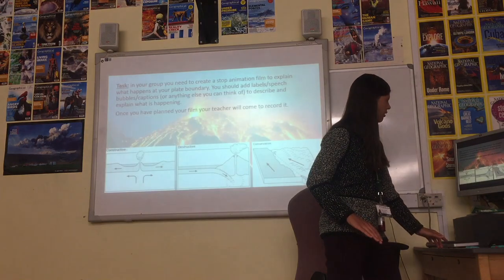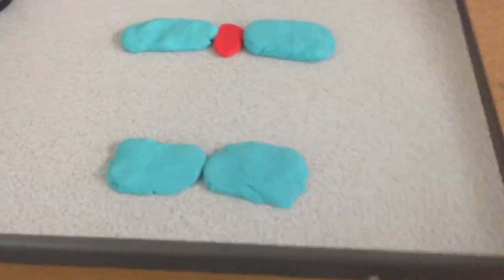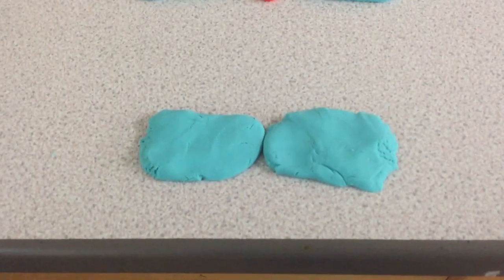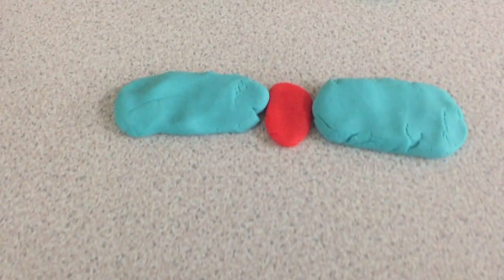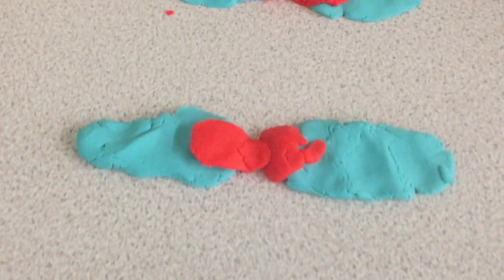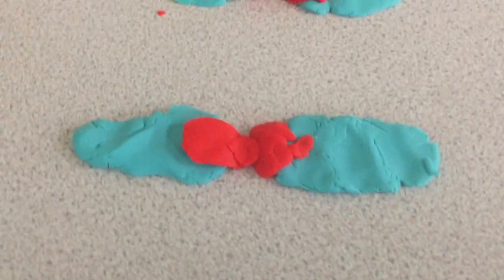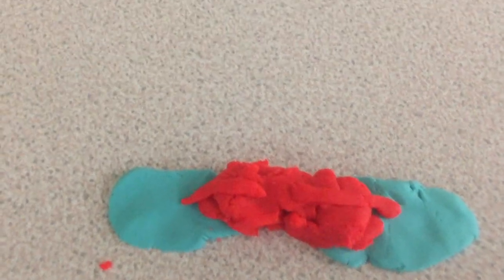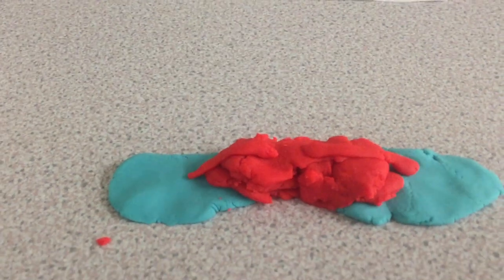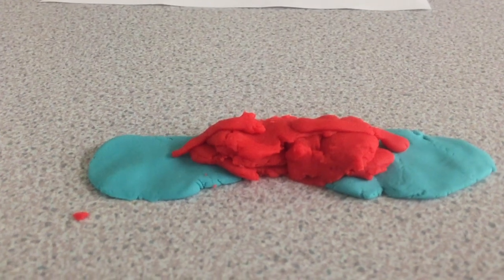So, I'm going to bring you forward to show you what I would do for a constructive plate boundary. I might have a photo of two plates together. Then when they pull apart, magma appearing between them. Then when they pull apart even more, magma kind of building up in layers, you see. And then layers and layers of magma coming through, it cools into what's called lava, and that kind of builds up our volcano, if you can see.